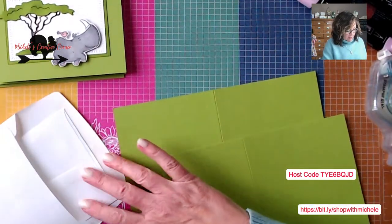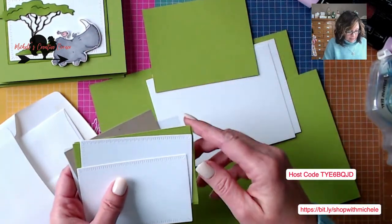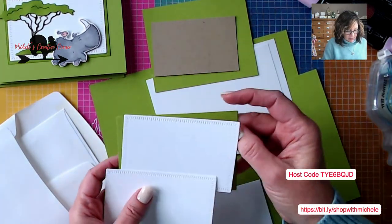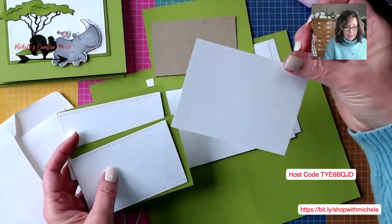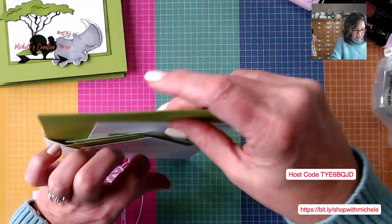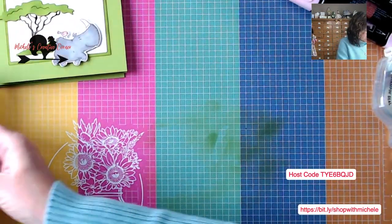So here's what your kit would look like. Two envelopes, two card bases, two inside liners. This is for your die cuts. This is for the die cut of the tree base. These pieces are for the layers on the front. And then this piece is for the rhinoceroses that you'll die cut. So that's everything that would come in your kit. You would definitely need the bundle to do your crafting. All right, that's card number one.